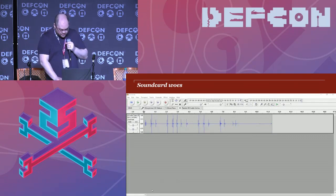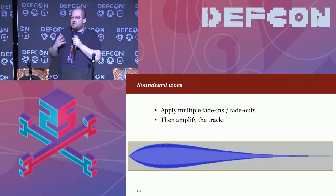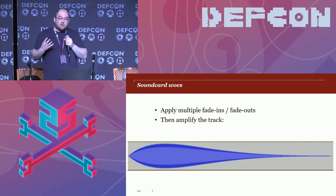So what I did with Dreadphone was I pre-prepared 16 wave files. Each one represents a different ultrasonic tone in increments from 18.5 kilohertz up to 20 kilohertz, so 16 in total, each one representing a hex character. I applied multiple fade-ins and fade-outs to those, so it kind of smooths the input into the sound card, and then amplified it, and you end up with this.